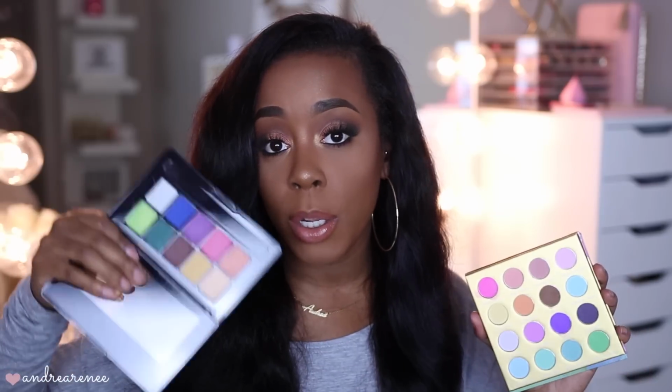So as you can see, these shades that I've swatched so far in the Revlon palette are very similar to the ones in the Sigma palette. The brown is a little bit darker than the brown inside the Sigma palette, but to be honest with you, I would much prefer a darker brown because I can do a smoky eye with that color.